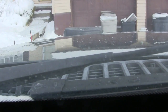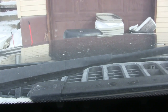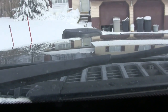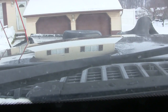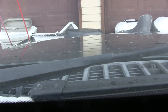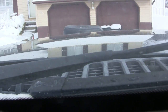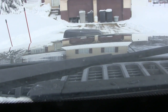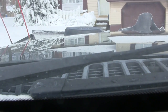Plow wants to pick up going into the driveway. It's just too abrupt of a crest on that hill. I'm going to drag it out one more time, see if I can get something off of this. Leaving that little trail there. It'll be melted this afternoon.